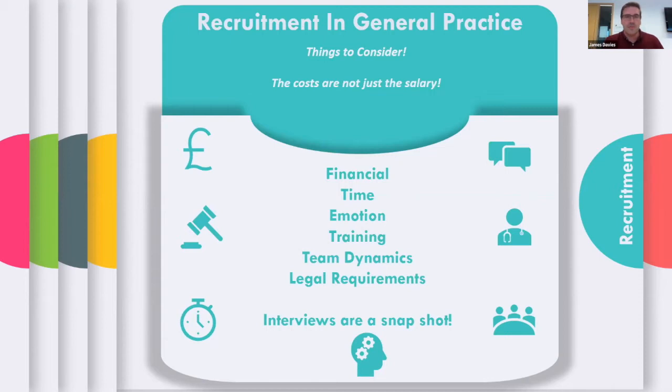So from a financial point of view, going through a recruitment process, there is a massive outlay that we know is coming. But there is also the cost of all the processes that go through any kind of recruitment in terms of advertising, the time taken to generate an advert, the time to go through the recruitment process.